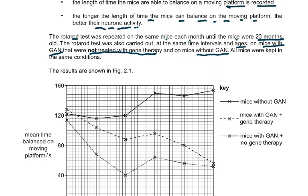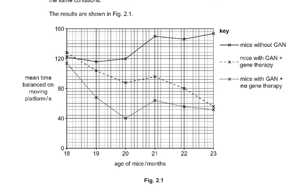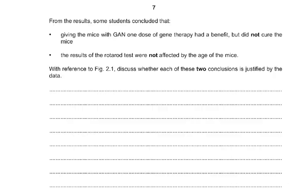The results are shown in figure 2.1. Now here comes the test. The graph is the one which is going to test how well you've understood this question or not. Whenever a graph is given, you always read the question first and then go back to the graph. Don't study the graph initially, but read the question on the graph and then go back to the graph. From the results, some students concluded that giving the mice with GAN one dose of gene therapy had a benefit, but did not cure the mice.